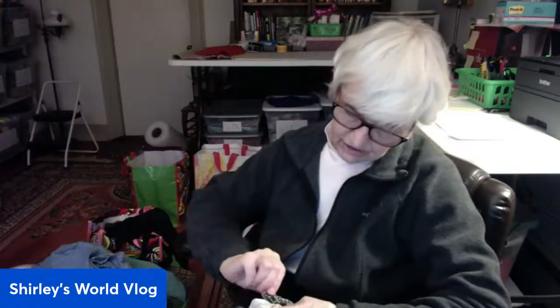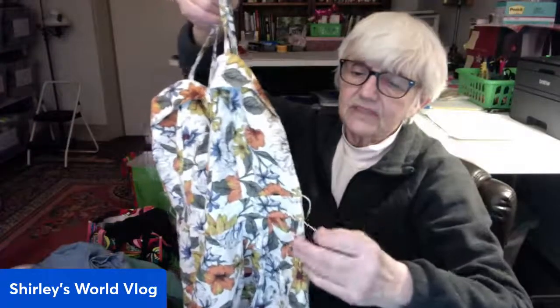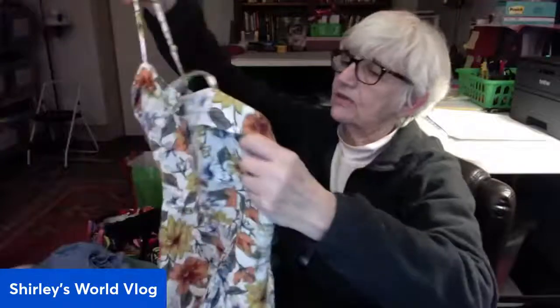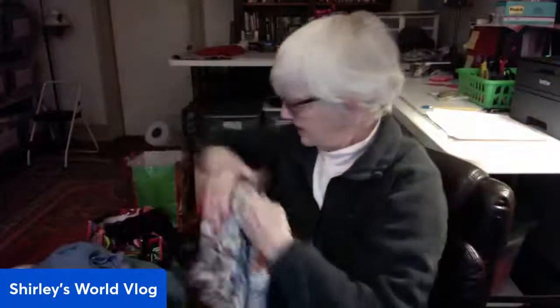Now here's a little cotton dress. It's a cute print, and it's by Forever 21. Cute dress. However, it has belt loops. Well, it did. I'll just cut those off. Just a little cotton summer dress. It has an expandable or stretchy back, and you just pull it on. Cute little mini dress.